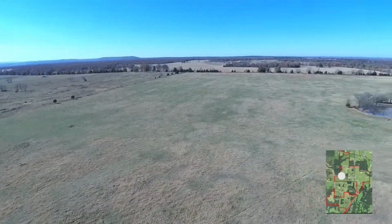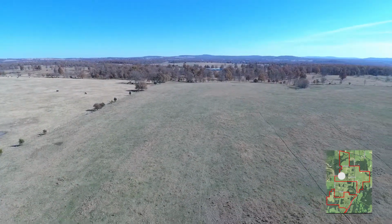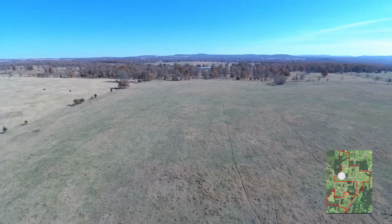With excellent fencing, 22 pastures, 29 ponds, gently rolling pastures with foothills in the background, and all the infrastructure you will need, all you have to do is bring the cattle.